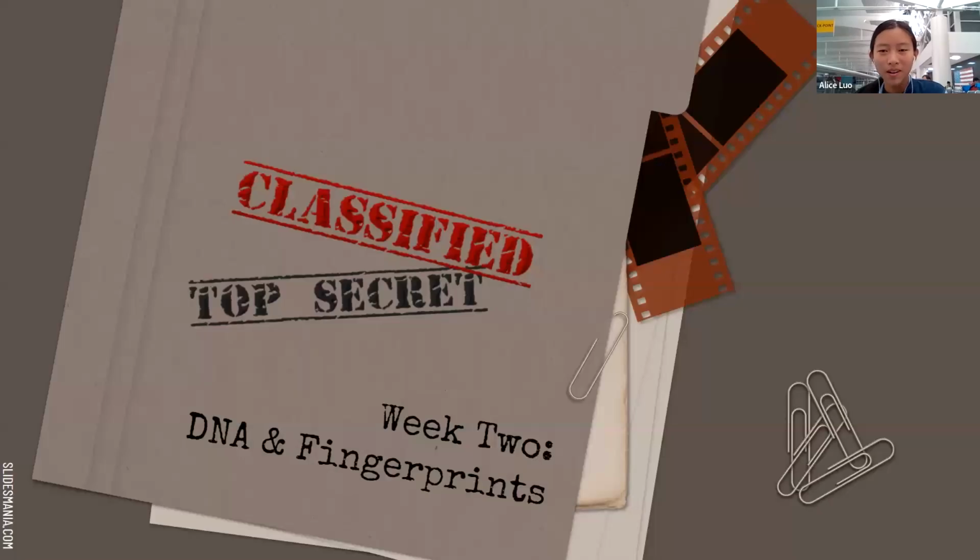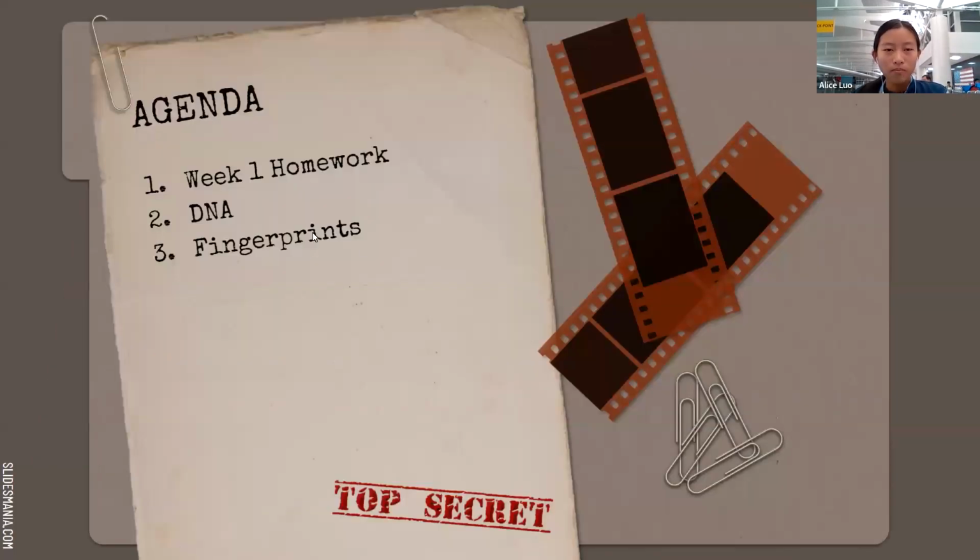Do last time. But remember today we're doing DNA and fingerprints. So if everybody has their tape and their paper and their preferably non-mechanical pencil, we'll just get started into the mini lesson. We're going to go over homework at the end, but here we go.